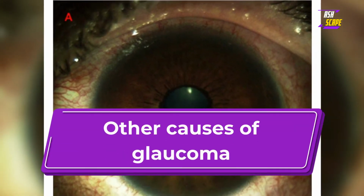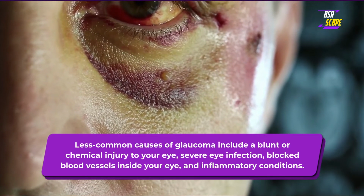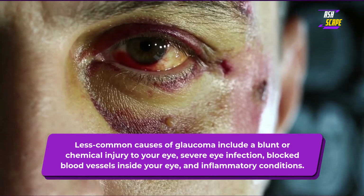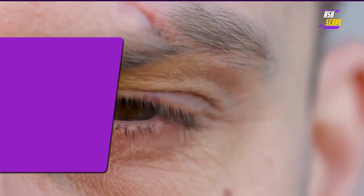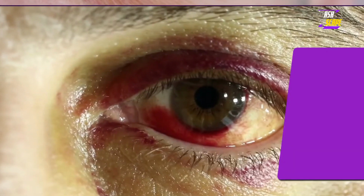Other causes of glaucoma. Less common causes of glaucoma include a blunt or chemical injury to your eye, severe eye infection, blocked blood vessels inside your eye, and inflammatory conditions. It's rare, but eye surgery to correct another condition can sometimes bring it on. It usually affects both eyes, but it may be worse in one than the other.